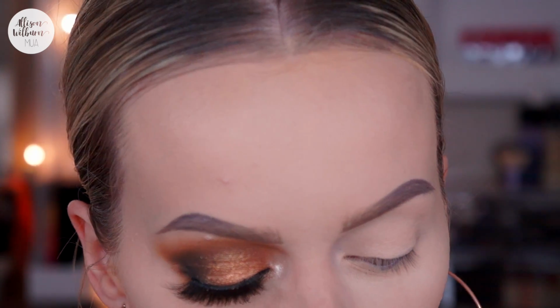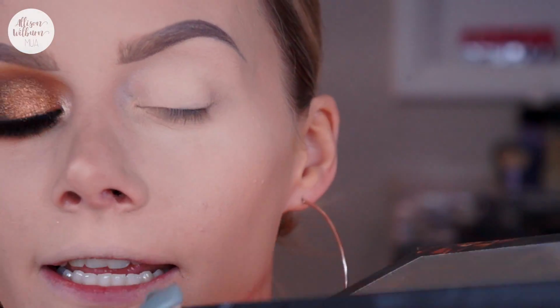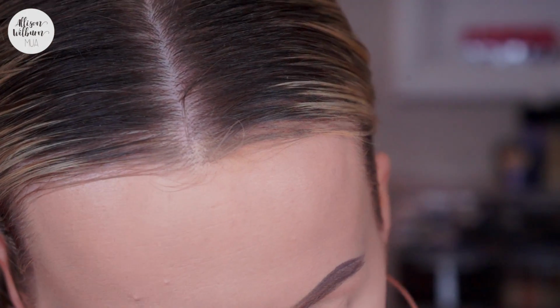So for today's throwback, we are going to be using my Melt Cosmetics Gemini palette. I did maybe 2 or 3 looks with it, and I haven't used it since then. So let's dive into this palette.